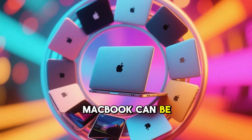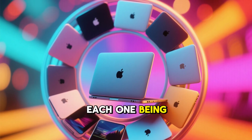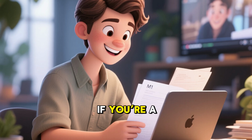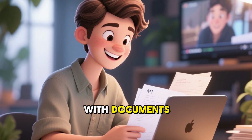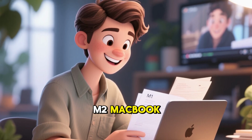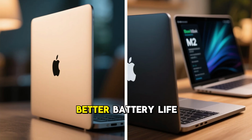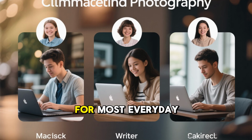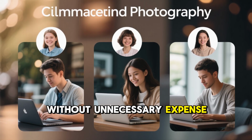Choosing the right MacBook can be overwhelming, especially with multiple models sitting at different price points, and each one being promoted heavily during Black Friday. So let's simplify it. If you're a student, a traveler, or someone who works mainly with documents, browsing, streaming, or light apps, the M1 or M2 MacBook Air is more than enough. The M1 is incredibly affordable, and the M2 gives you better battery life, a brighter display, and slightly faster performance. For most everyday users, these two models deliver a perfect balance without unnecessary expense.